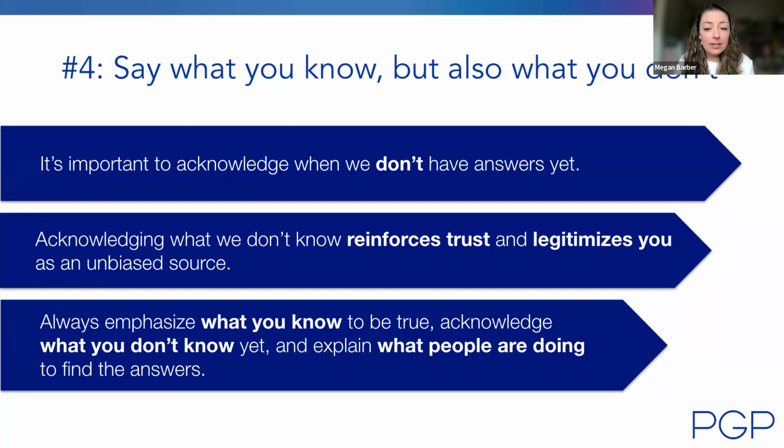In sum, what this looks like in practice is to emphasize what you know to be true based on the best scientific evidence at the time. Then to acknowledge what you don't know yet, but then explain what people are doing to find those answers.